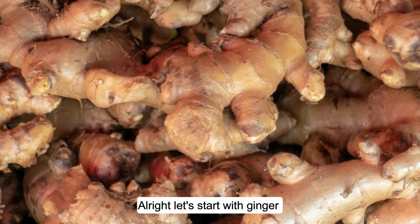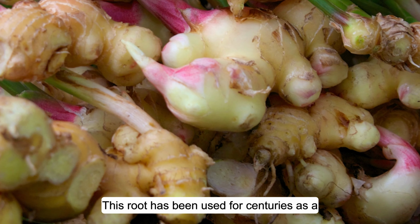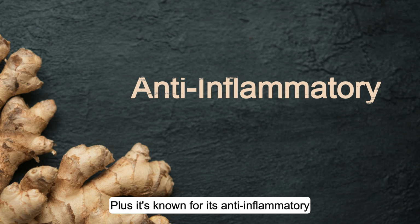Alright, let's start with ginger. It's not just for adding a spicy kick to your meals. This root has been used for centuries as a natural remedy, especially for things like nausea and indigestion. Plus, it's known for its anti-inflammatory properties.